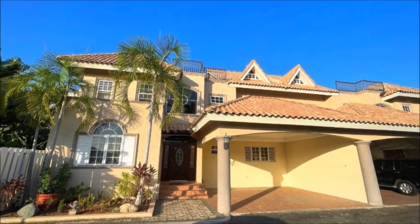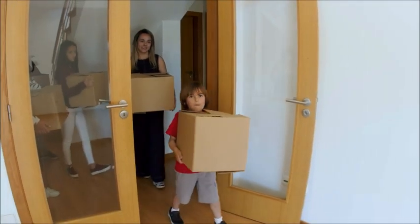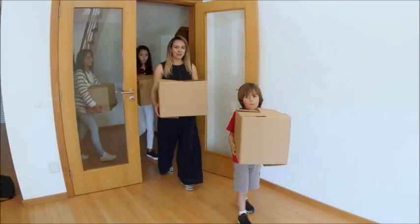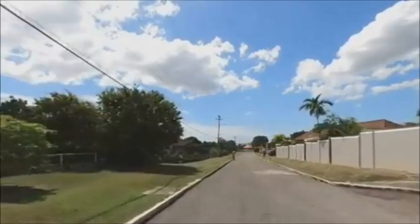We have here a spacious executive townhome for sale. It is turnkey ready for a large family or a family who loves space. It is located on Norbrook Drive, Kingston 8.